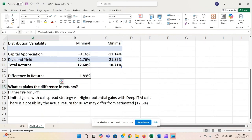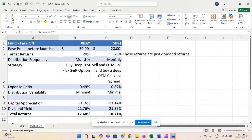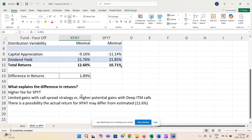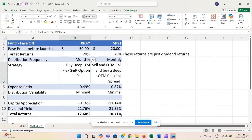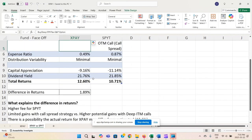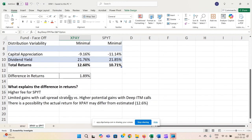What explains the difference in return? Higher fee for SPYT. SPYT has a higher fee. XPay has a lower fee. That could be the difference. And in the call spread strategy, the gains are limited. Of course, the risk is also limited. And higher potential gains were realized in XPay's strategy of deep in the money. So that explains the difference in terms of the higher returns.